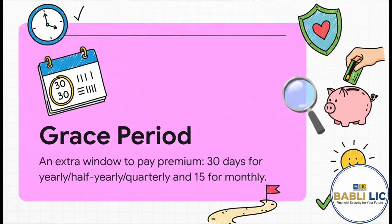Life happens, right? And sometimes you might miss a payment due date. Don't worry, the plan comes with a grace period. You get 30 extra days for most payment plans and 15 days for monthly payments to pay your premium without any penalty and keep everything active.